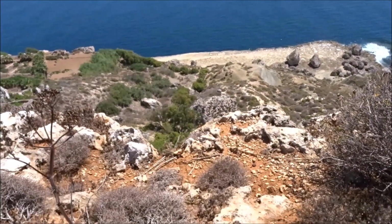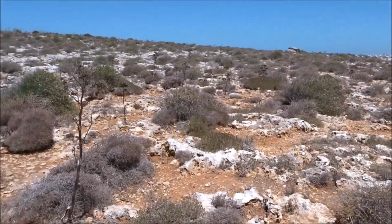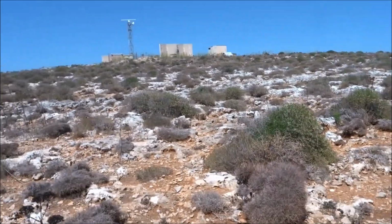I didn't go any closer. I think that's about the closest I'm going to go. Ooh. You know the trouble, you want to stand a bit close, but you don't know what's underneath the rocks.